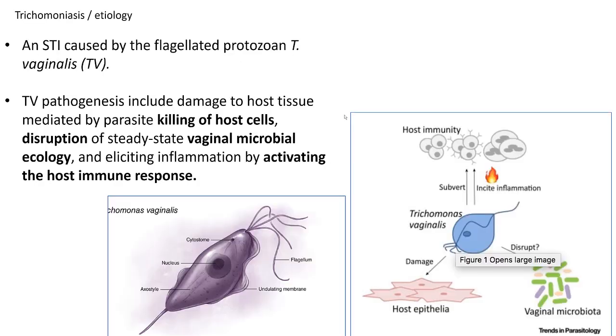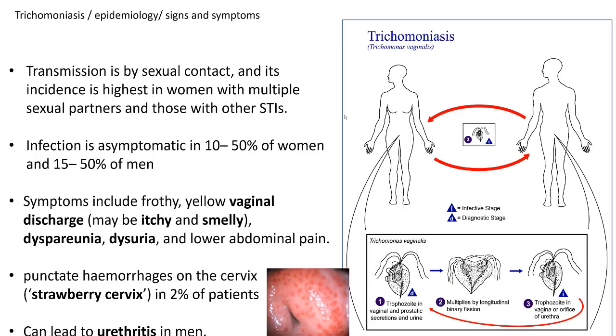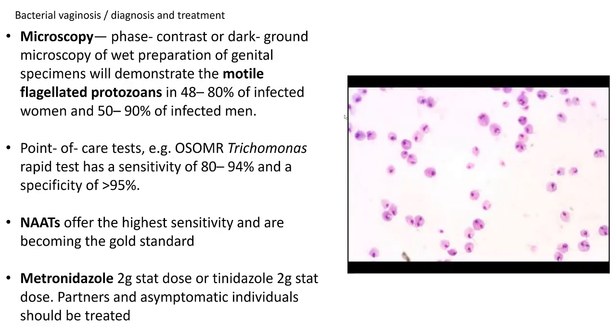And we talked about trichomoniasis caused by a protozoa, and how it's one of the common non-bacterial STDs. It also can present with an itch, discharge, dyspareunia, dysuria. And if we look under the microscope, we see the protozoa swimming around.